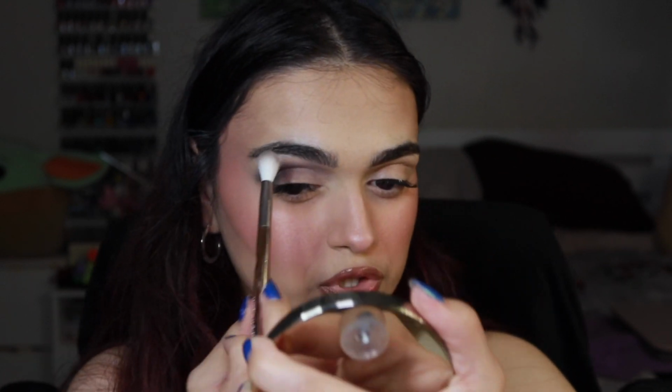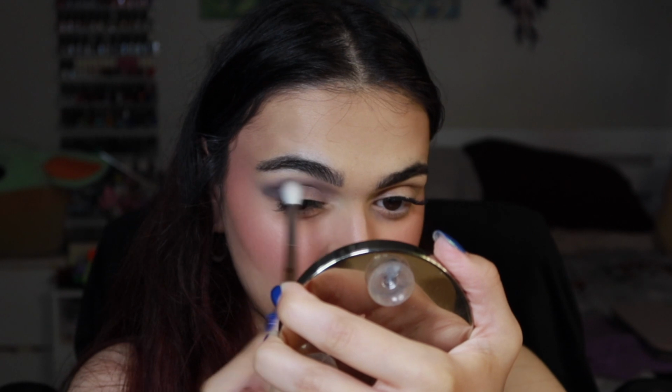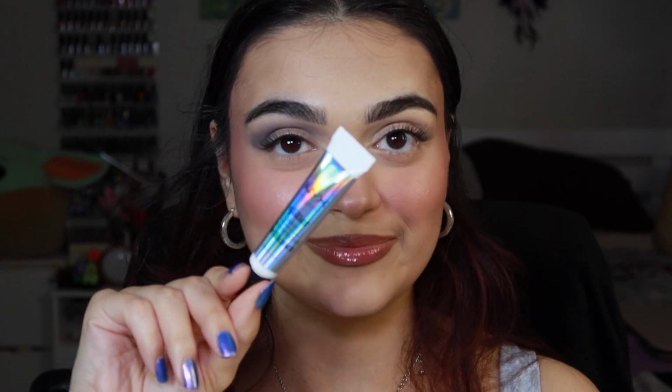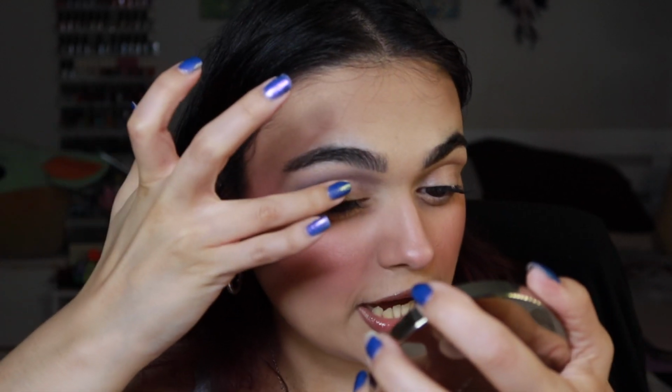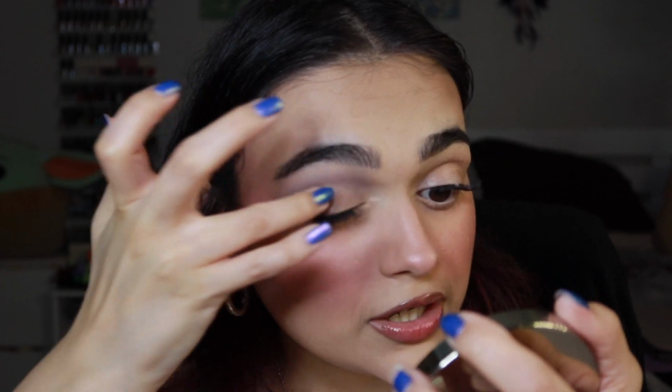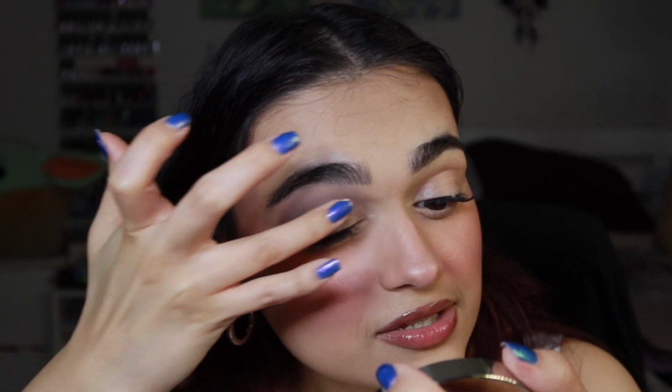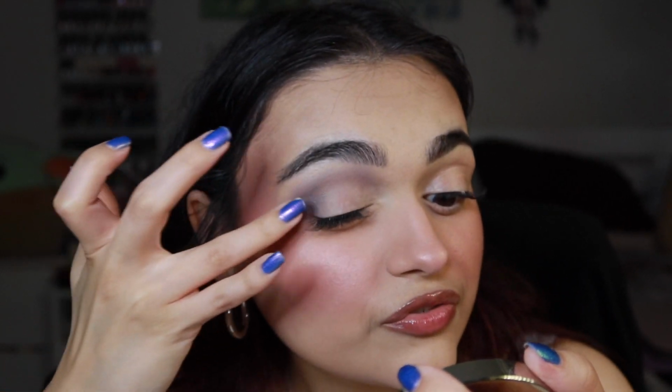I'm going back in with the shade Mocha on that original brush, and then we're just gonna use that to blend these edges out. So excited for the shimmers, so I'm gonna take my NYX glitter primer because you guys know I love me some NYX glitter primer. If you have a shitty eyeshadow and you want it to be really good, NYX glitter primer. But if you want your eyeshadows to last, NYX glitter primer. And if you want your eyeshadow to stick on and not have fallout, NYX glitter primer, guys. It's literally good for everything.